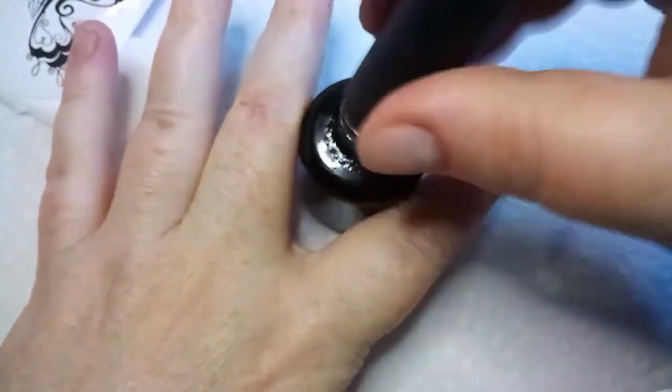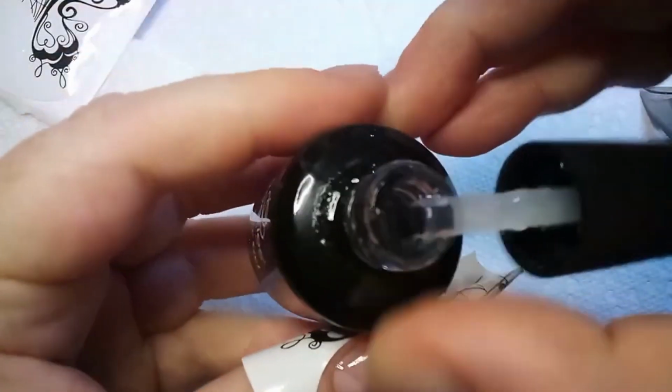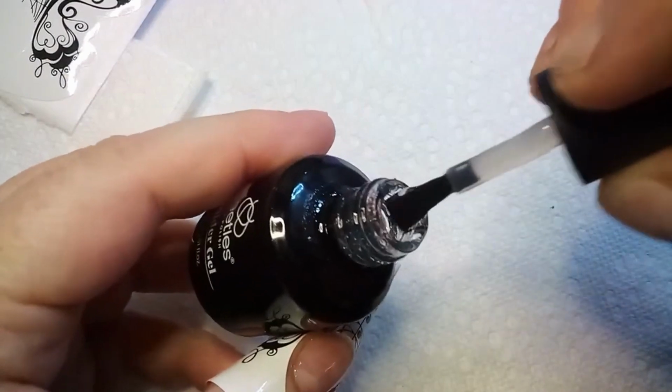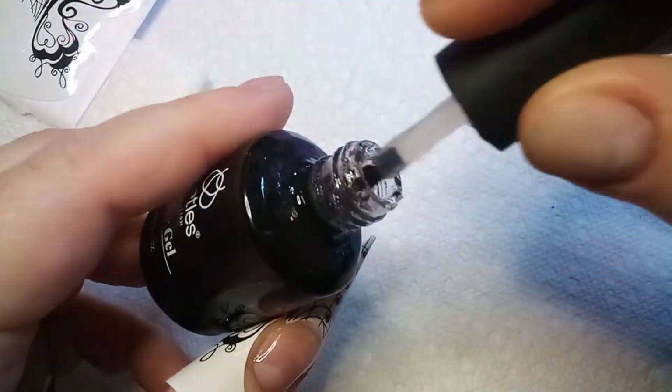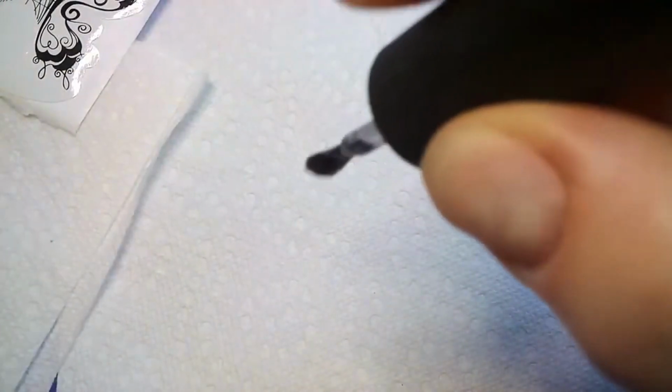My concern there is making a strong bond so that it's not going to fall off, and then the file does the rest. So I end up filing quite a lot. Otherwise, I have chunky nails. You'll see the filing. I'm building up a little. This looks like I'm not doing anything. This is very boring. I'm actually letting a little bead build up there.